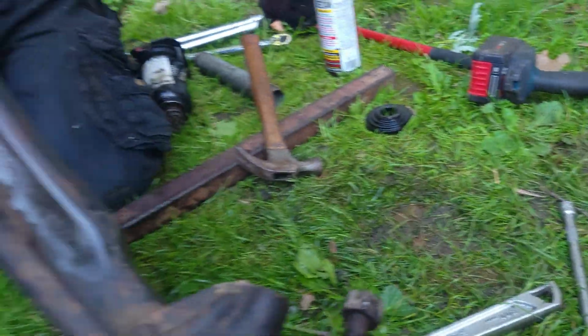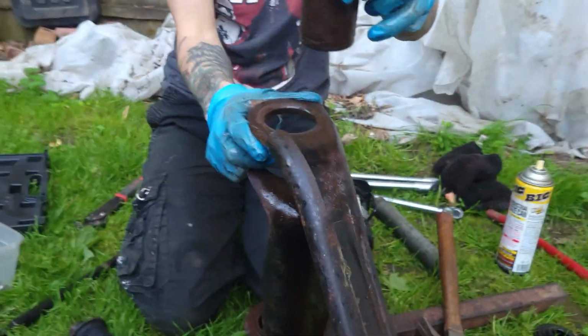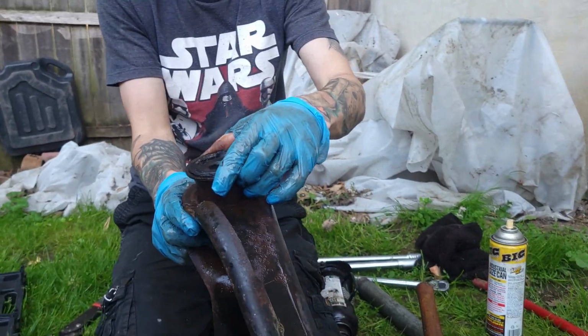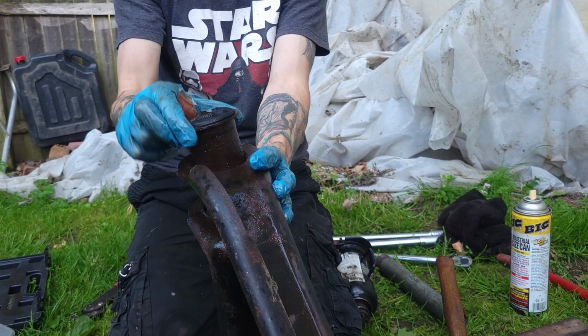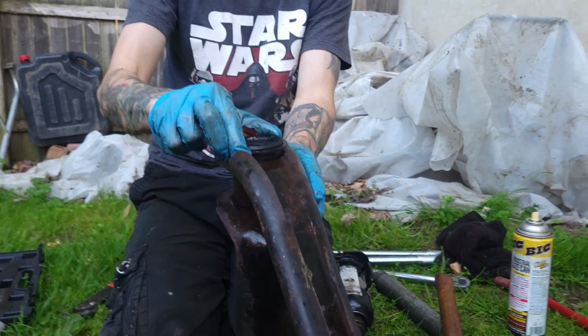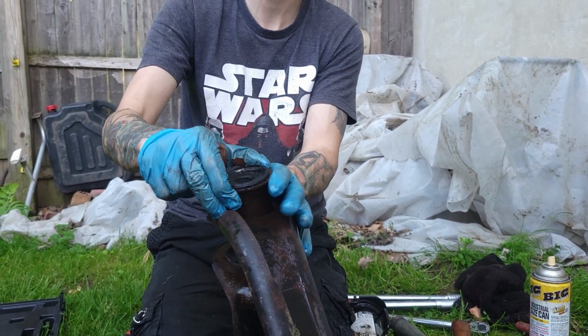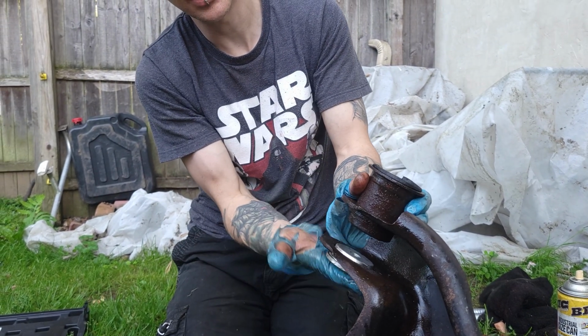Okay, yeah. So this was in there all rusty. And it scared the fuck out of both of us because it popped out, yeah, really hard. It seemed like if we weren't paying attention, it was gonna fly out and hit one of us really hard and hurt. But what happened was it actually just loosened it up enough to where it popped out. It just made a loud sound because this went up into here and hit the metal.